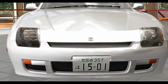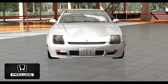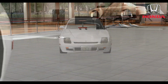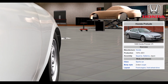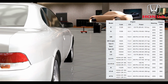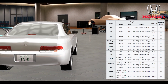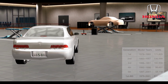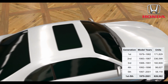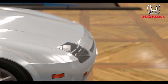Alright, so the first car that we are starting with is, of course, as you can see, the Honda Prelude. Now, if you're not familiar with the Honda Prelude, it's a sports car that was produced by Honda from 1978 up to 2001. This car came with many different versions, on 5 different generations. All of them were front-engined, front-wheel drive. Some of these versions were very successful, some of them were not that much, some of them were really advanced with rear wheel steering and amazing suspension tune and much more.